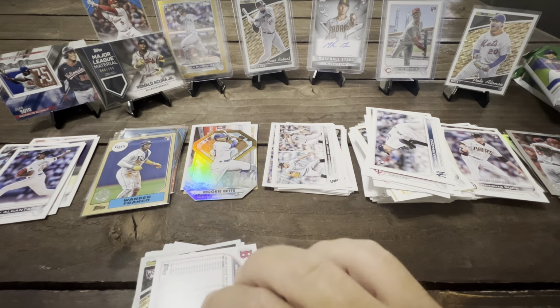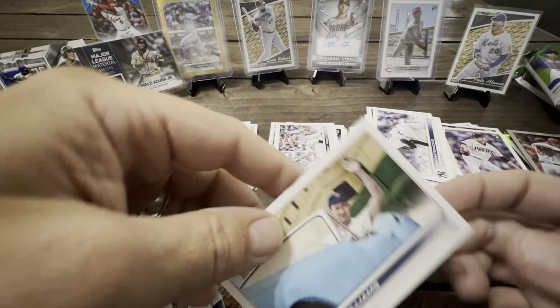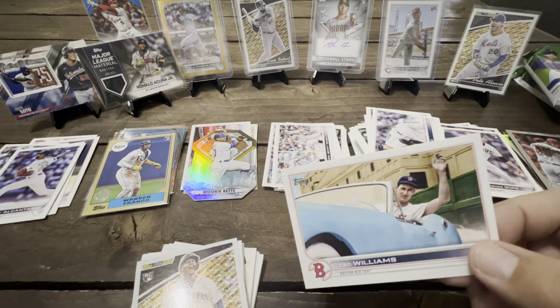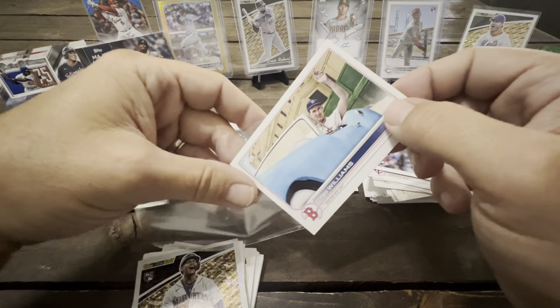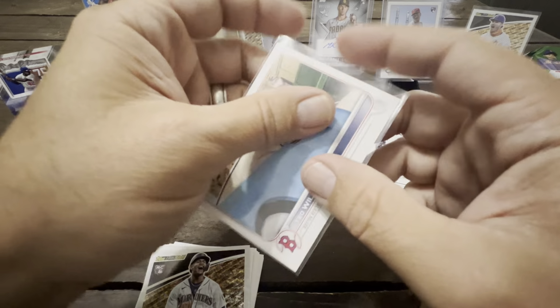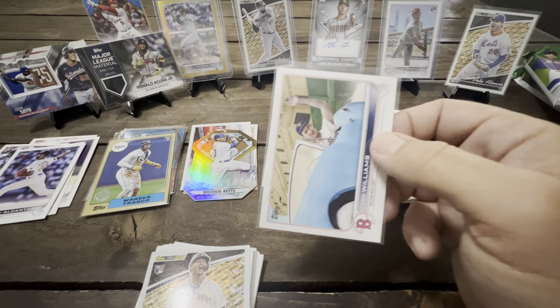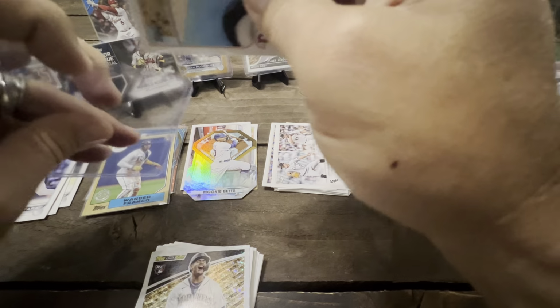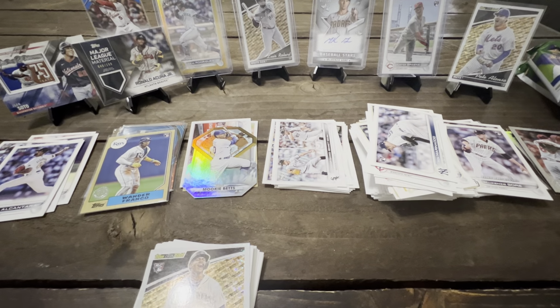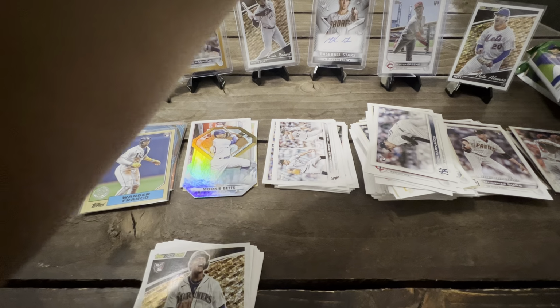Nice. Two short prints in the same box. Ted Williams on the short print. Nice, nice, nice. I love it. Wonder if that other one is a different short print. Maybe it's a super short print on the Hunter Green. We'll have to double check since we did get two. Give that a little bang. Hunter Green hanging out back there.